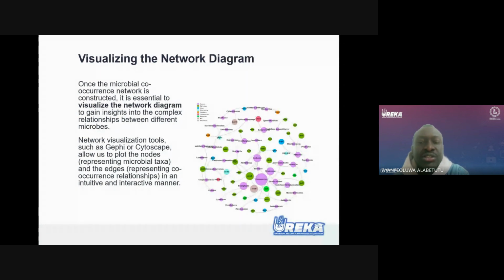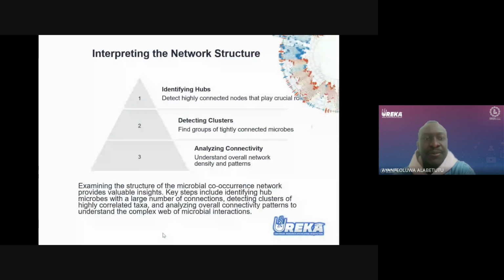It allows us to plot nodes representing microbial taxa. We can also see edges. Let me say that again, because I need us to understand this for the next thing that we are going to do, the practical. When we talk about nodes, we're talking about microbial taxa, and when we talk about edges, we're talking about linkages that exist between them. So you are just trying to paint a picture of a web.